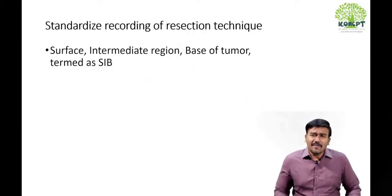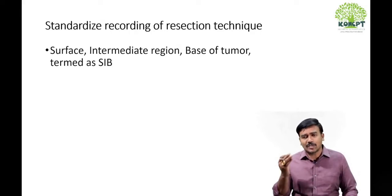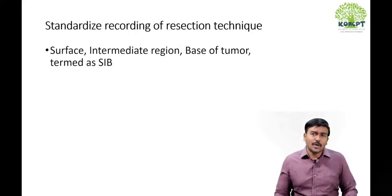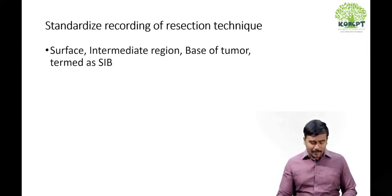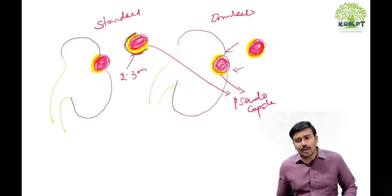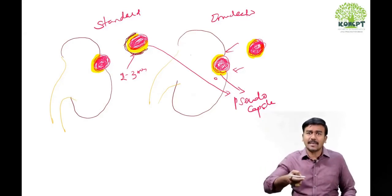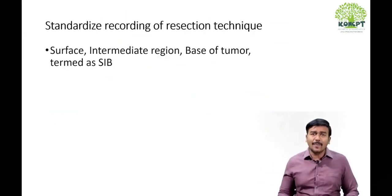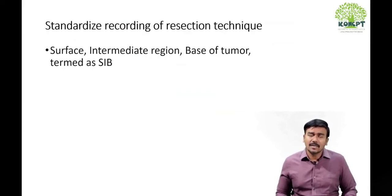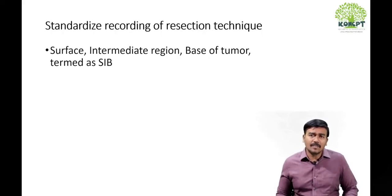When you do a resection, it is not always possible to do an enucleation for the entire tumor. Sometimes you do a standard resection. So, for example, in the superficial aspect you do a standard resection, and in the deeper aspect you do an enucleation. Accordingly, you label the surgical procedure so that it will be useful for the pathologist, where there is a chance for positive margins.